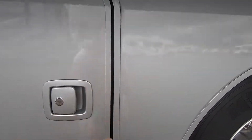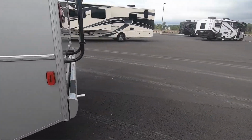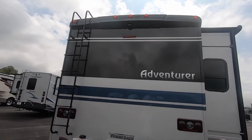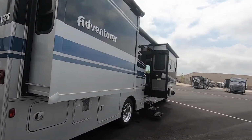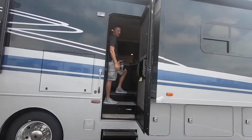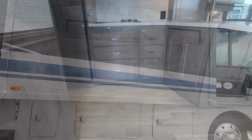We did a walk around and opened all of the doors and the holds. It's pretty nice. It has a lot of built-in features that I guess we've since learned aren't included in every motorhome. Some things like the ladder on the back and a rear backup camera and side cameras. There's a lot of cool stuff that was included, and we got really lucky with this purchase.